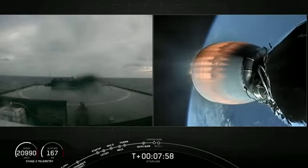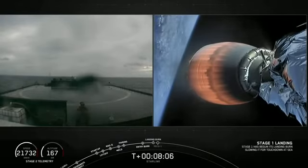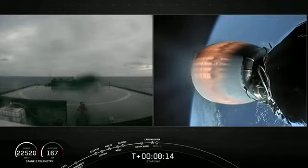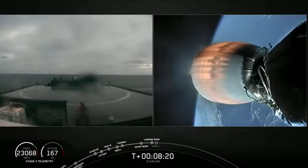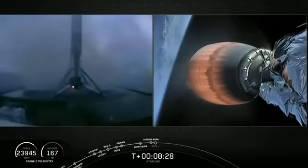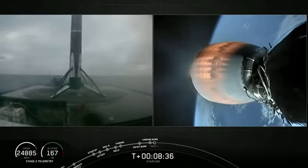Coming up here, we expect to hear a call out for landing burn start. On the first stage, that'll be just a single center Merlin engine. Landing burn startup. Shortly after, we'll expect to see landing leg deploy, and then hopefully a touchdown on the drone ship. Terminal guidance. Stage one, landing leg deploy. Looks like right in the center. That marks 61 successful recoveries. Third time for this booster.